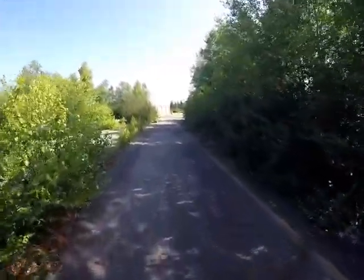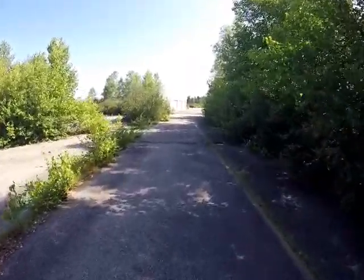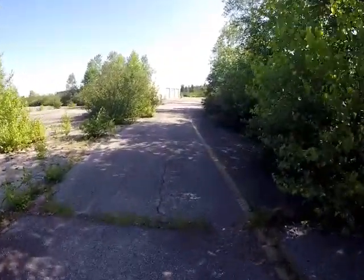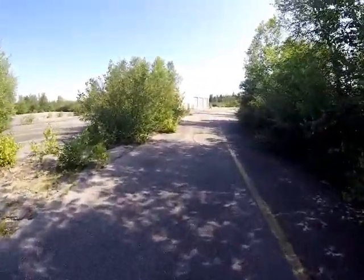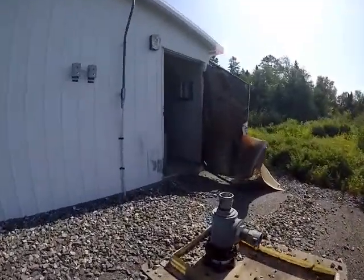We're heading back out to the first building that we came to. This one up ahead is the one that looked like it had some giant exhaust vents with all those filters on the side. Hey, look at that.